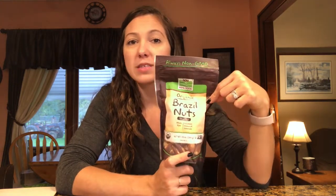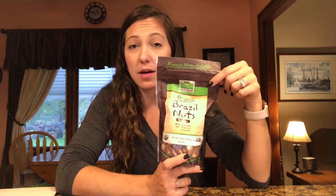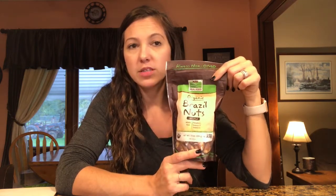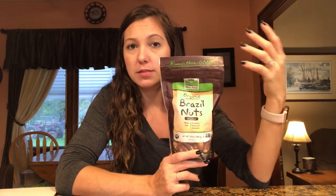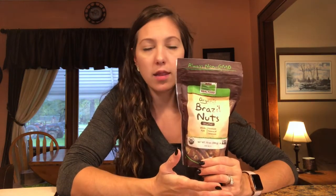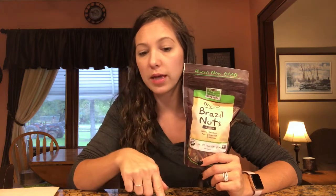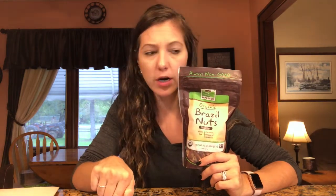So I will say I bought Brazil nuts my first round of IVF, but I ended up not eating them. So I have them again for this round, my frozen embryo transfer. I don't know if I'll eat them or not. There is a lot around Brazil nuts though, and them helping in implantations. So you're supposed to eat 3 to 5 of these a day following your transfer.